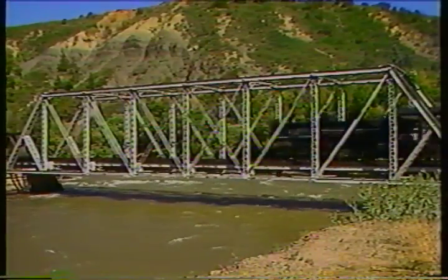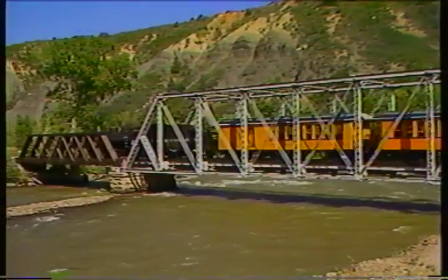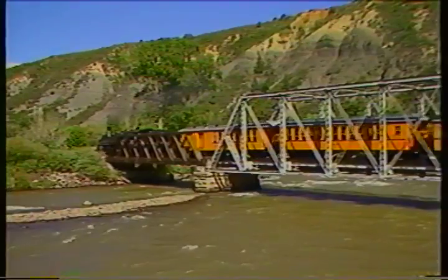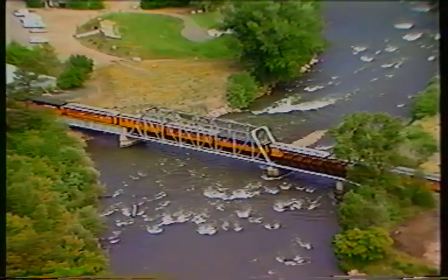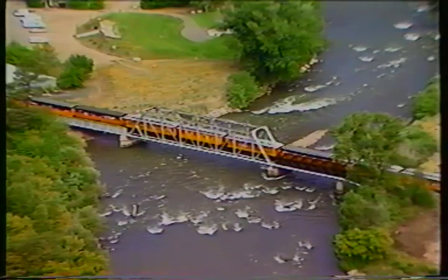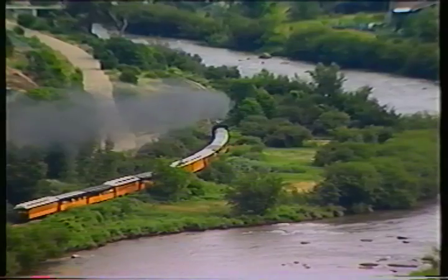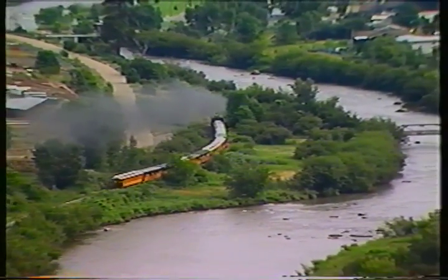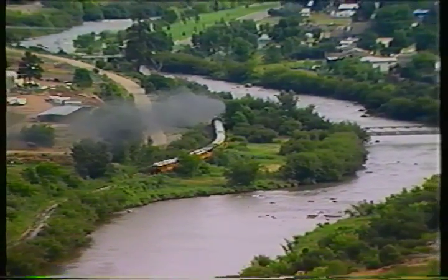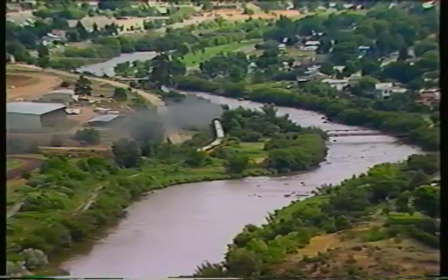The first of 5 strong bridges brings us to the Animas River. It was named El Rio de las Animas Perdidas, or River of Lost Souls, by the Spaniards, the first Europeans to explore this country as they traveled north from Mexico. The original rails for this route were laid down in 1881, and they follow close to the course of the Animas on up the canyon.